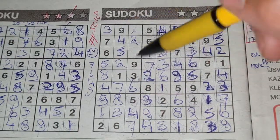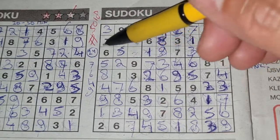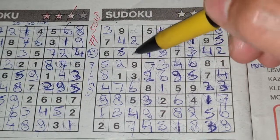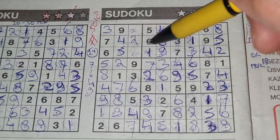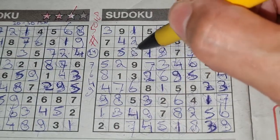Final 2 numbers in this big square. The 1 and the 8 are missing. We have a 1 in the third row, so no 1 there. 1 should be here, and 8 goes there.